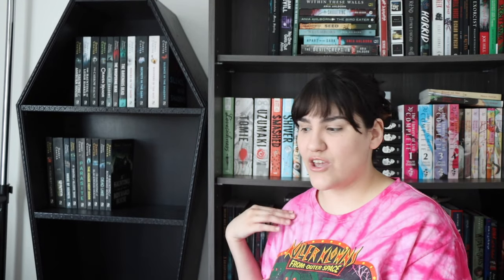But the goal is to get as many books on these two shelves today as possible from these stacks, which I said you can't really see, but no biggie, it's fine. I'll tell you what I'm doing, or at least show you what I'm doing as I go.